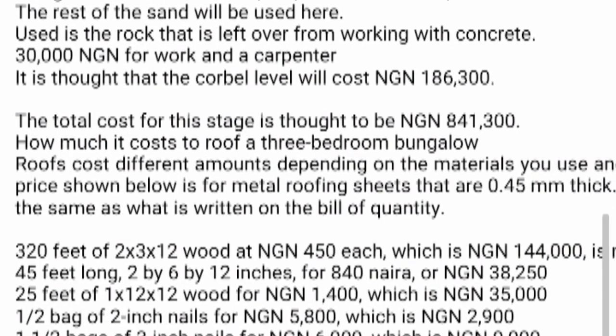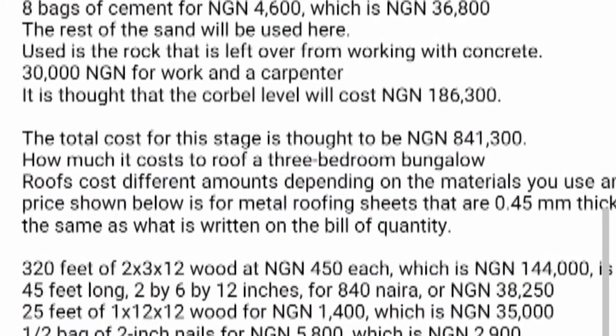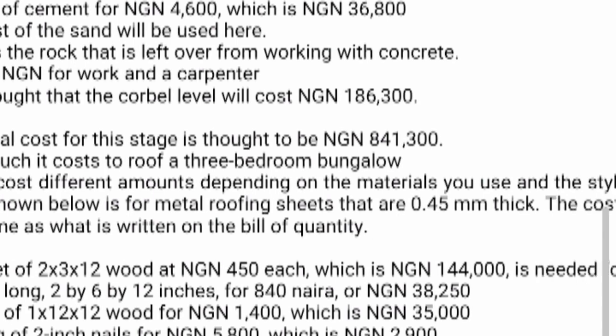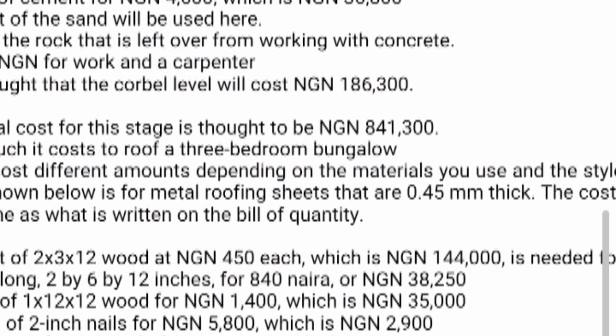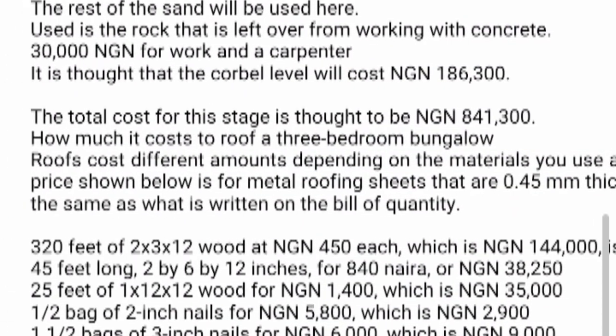Okay, lintel material needs for casting: 20 12-mm rods at 2,100 each for a total of 42,000 naira. 10 lengths of stirrups at 500 each, which adds up to 5,000 naira. It costs 1,700 per length, which adds up to 59,500. That is for nails and wire to hold the pieces together.